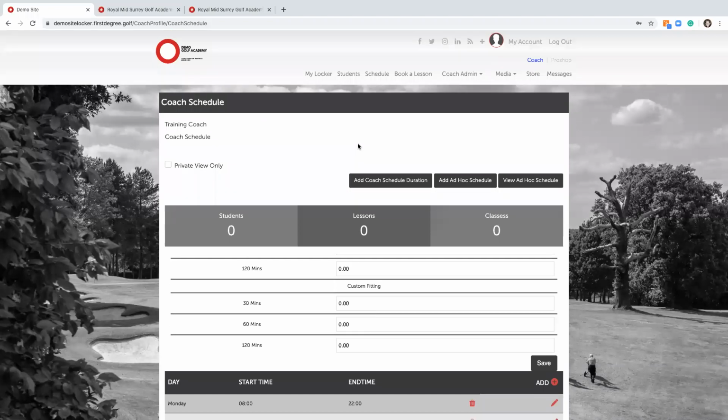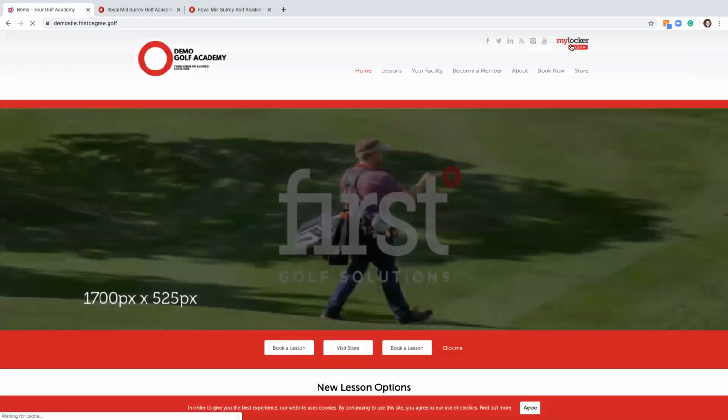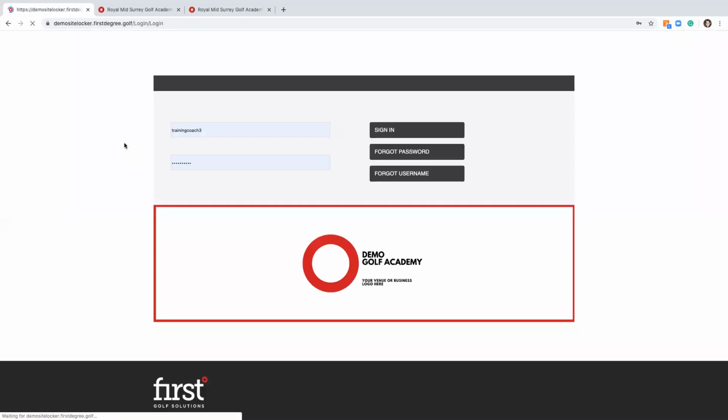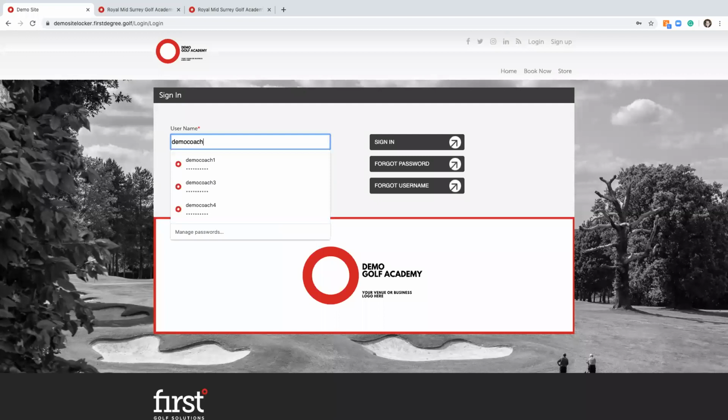So along the top here, we can see the tab Students. If we navigate across to Students, this is the section where you'll see all of the students that have either had a one-to-one lesson, custom fitting, or class booking with you. And what we're going to do is log out of this user account and log back into a new account that's got customer information attached to it. So I'm going to log in now as a separate account.